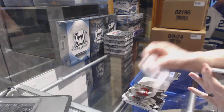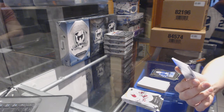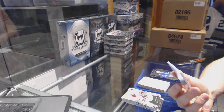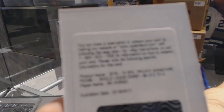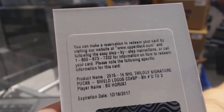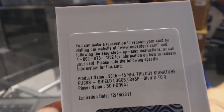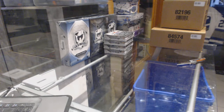And we've got a redemption. Ooh, we got a hell of a redemption. For a signature pucks shield logo, number to 3 for the Vancouver Canucks, Bo Horvat. Well, that's a good start.